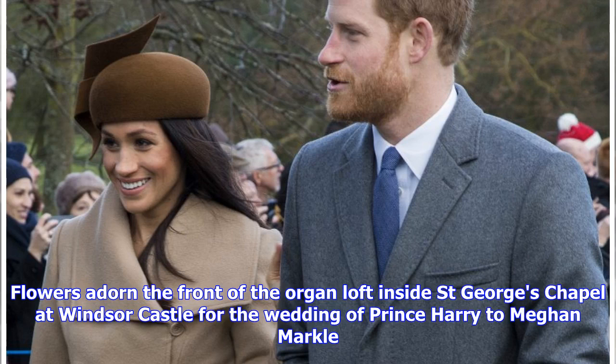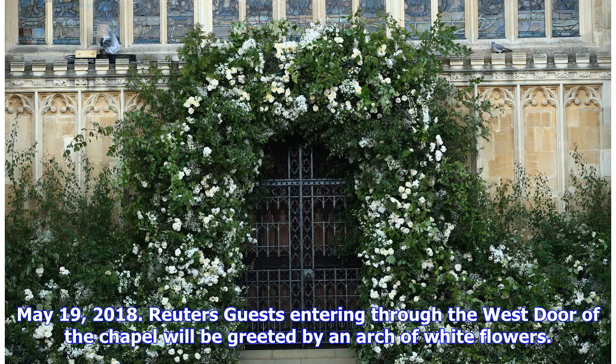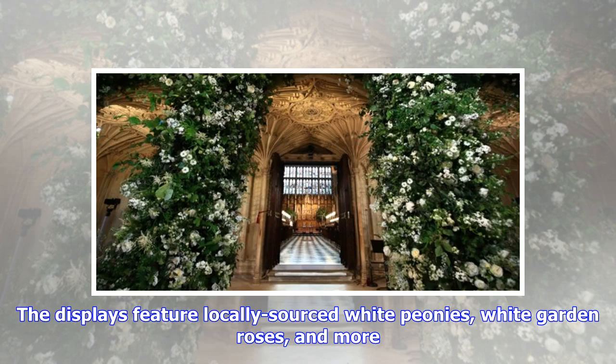Flowers adorn the front of the organ loft inside St. George's Chapel at Windsor Castle for the wedding of Prince Harry to Meghan Markle. May 19, 2018. Reuters. Guests entering through the west door of the chapel will be greeted by an arch of white flowers. The displays feature locally sourced white peonies, white garden roses, and more.